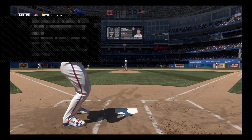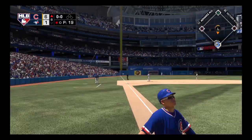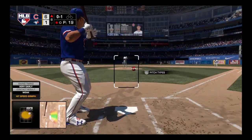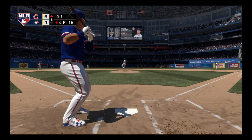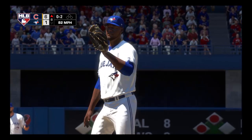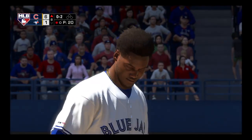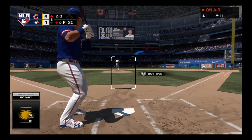In now, Willson Contreras. He pops it up, but this will land untouched. He's working on 1 for 3 thus far. The windup and the 0-1. Boy, he comes back with a beautiful pitch there. That was very early. 0-2 now. Real nice curveball there. Had a lot of late break. Waved right through that one.